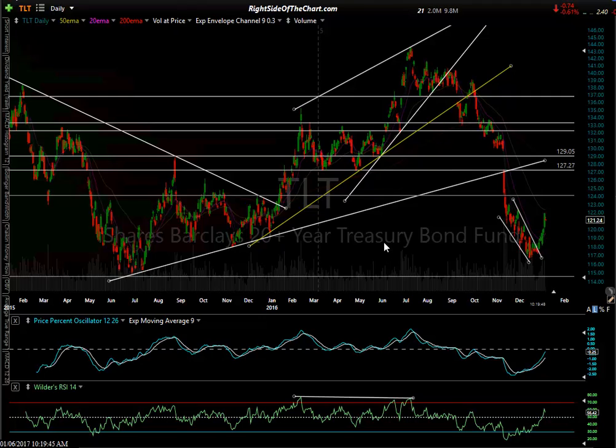Okay, we'll touch on bonds real quickly. I don't want to spend too much time. Again, those have been covered somewhat in detail over the last few weeks here. This is TLT, the 20-year plus Treasury bond ETF. This was a falling wedge type pattern. You can see a fairly well-defined downtrend line. We've broken out, ripped above there.